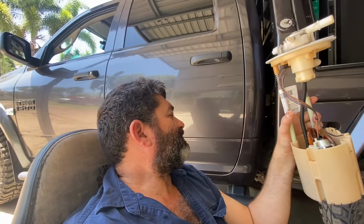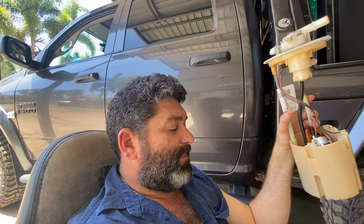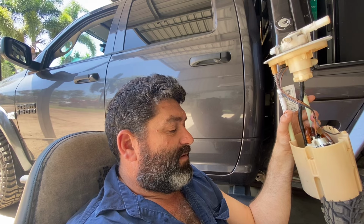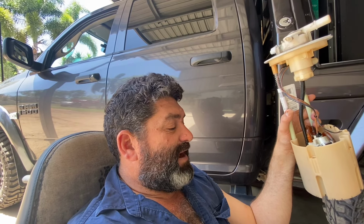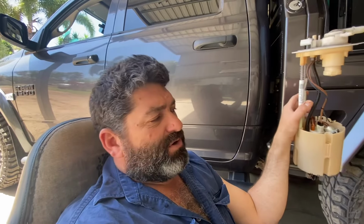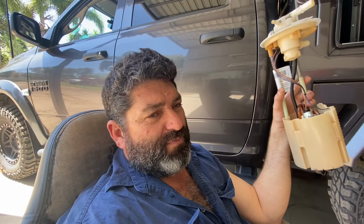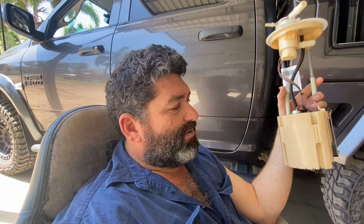Matty! Yeah? What was that code that came up? That about the fuel? Fuel pump performance. Fuel pump performance out of range. That's what was coming up when you said it's been running like a dog. It's been coming up, still got the evap leak, but it's been coming up as fuel pump performance out of range. So, assuming it's either trying to suck fuel, or the pump is starving for fuel.